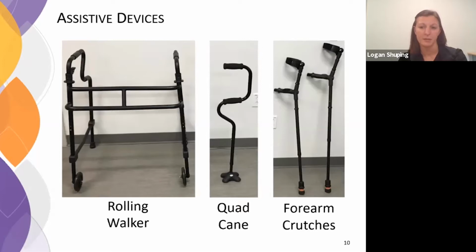So this is based on the person's arm function, so how well and how strong their arms are, and overall balance in the device. So we can either use a rolling walker, and this is a little bit wider than a standard walker, and it has little cutouts on the bottom so someone can push up using the device. But the width of the walker accommodates the exo on the side of the person. We can also use a cane, or we can use forearm crutches. But the forearm crutches definitely require a lot of balance.